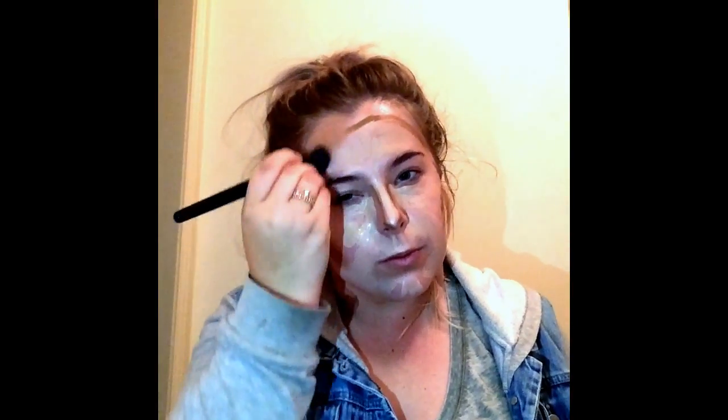The reason why I do this is just to prevent the makeup from getting a little bit muddy, which sometimes can happen if you were to use just the one brush. So as you can see, I'm just slowly blending in a section at a time. I find that this is the most precise way of blending in a cream contour.